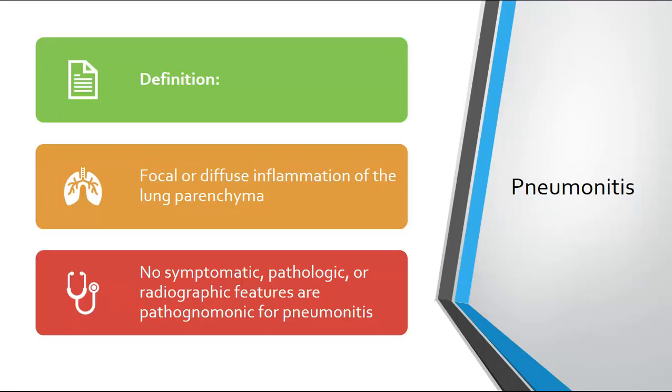So what is pneumonitis caused by the immune checkpoint inhibitors? It is defined as focal or diffuse inflammation of the lung parenchyma. It's very important to understand that there is no specific pattern through which these pneumonitis can show. No symptoms, no pathology, no radiographic features are actually specific for pneumonitis. They can present in various ways. I'm going to show you all these various ways now.